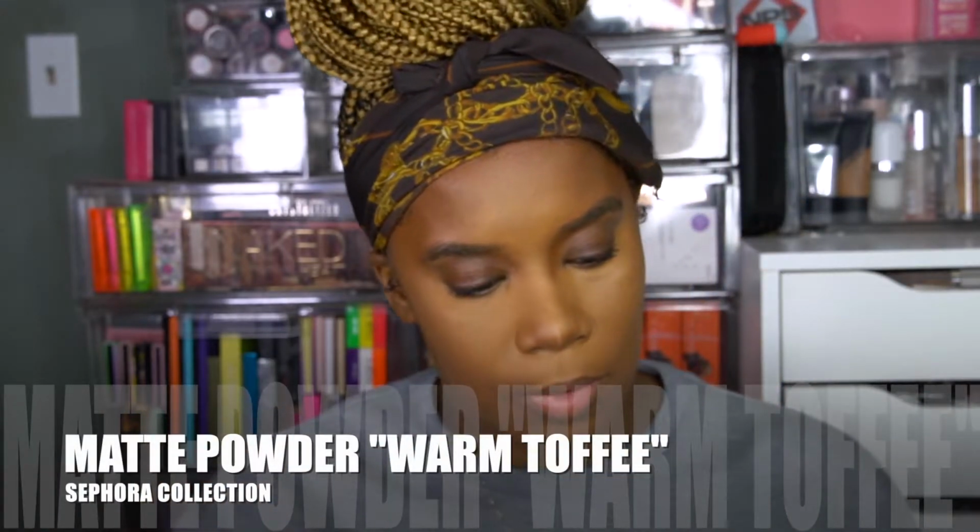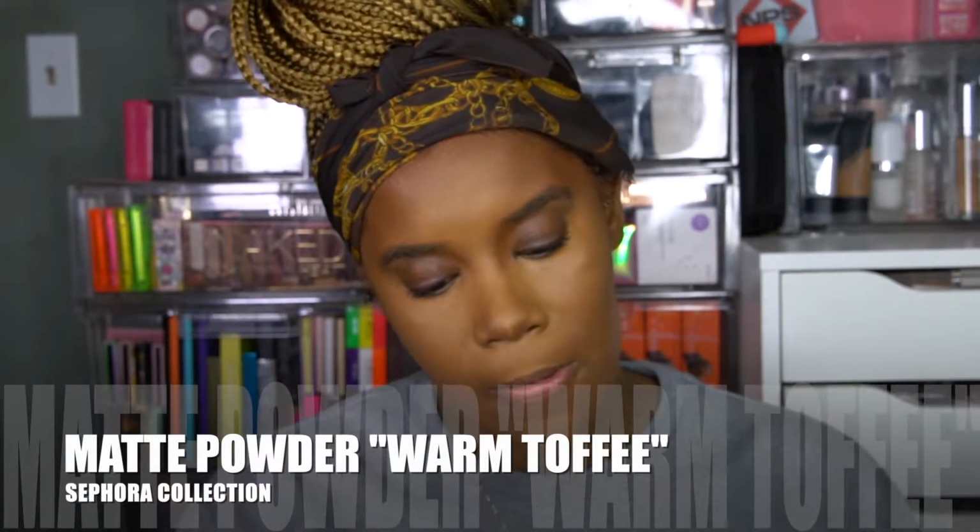Y'all, I'm using Sephora's Warm Toffee. It's the Sephora matte powder.